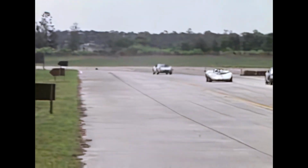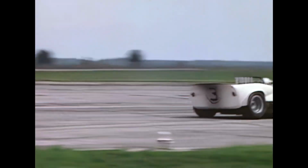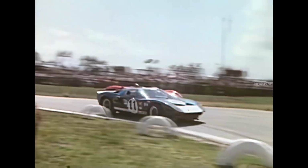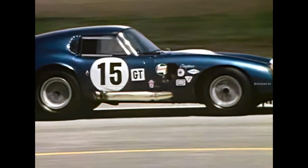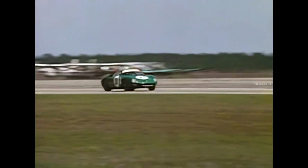Up front, meantime, Hall and Sharp are setting a blistering pace. Lap averages over 100 miles an hour. They're 3 laps, 15 miles ahead of the second-place Rodriguez Hill Ferrari prototype. The Miles McLaren 4 GT, running third overall, second prototype in the same lap with number 30. First overall GT is the number 15, Bondurant Schlesser Cobra 3 laps behind.